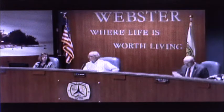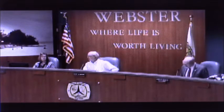Well, we're looking at two things: consistency, aesthetics, and then access to the bay. They could provide the access to the bay with the reciprocal easement. I think the question at hand is, when these homes are 10 feet apart, is it just going to look out of whack, out of character with the neighborhood or not?